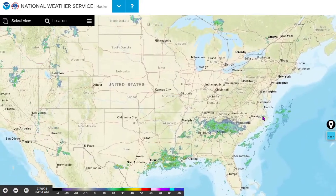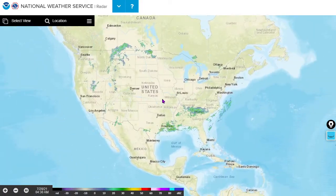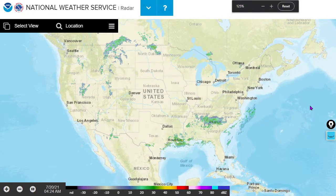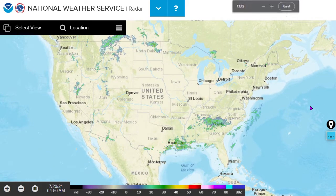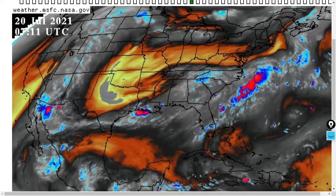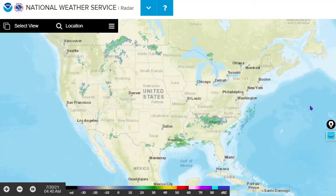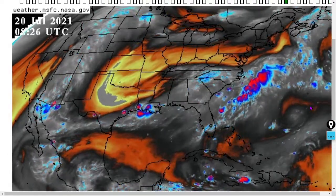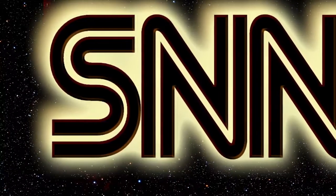And here's your recap. Once again, the U.S. Doppler radar. I'll just leave it that size, I guess. Oh, there we go. That's better. Here's a cloud layer, water vapor, and one last time, U.S. Doppler radar. And there's the cloud layer. And there's the water vapor. And that's today's meteorology segment.